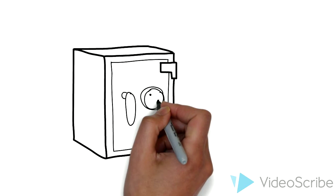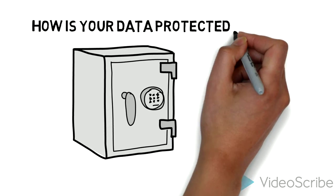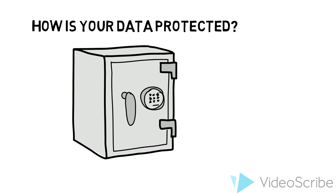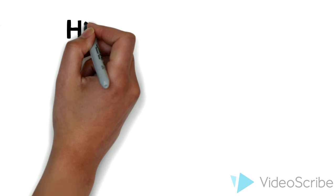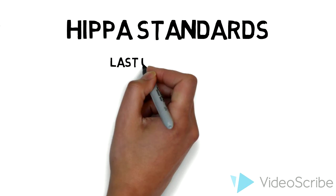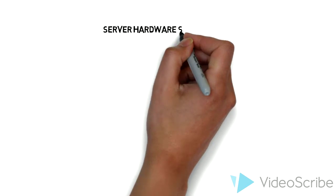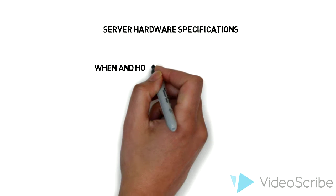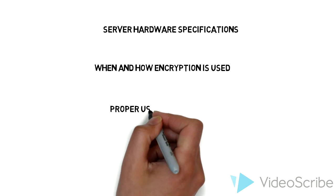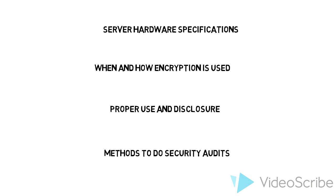You may be wondering at this point how all this data could possibly be secured. Well, for the purposes of this broad overview on EHR security, we are going to focus on one nationwide security policy, HIPAA. HIPAA stands for the Health Insurance Portability and Accountability Act. HIPAA's security rules were last updated in 2003. These rules implement basic security practices, including server hardware specifications, when and how encryption is to be used, establishing proper use and disclosure of data, and finally, methods to do security audits.